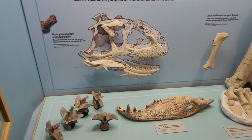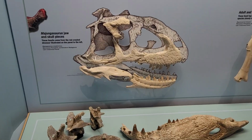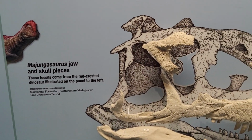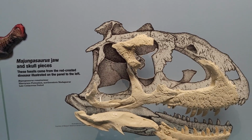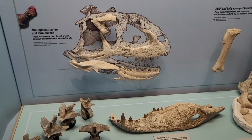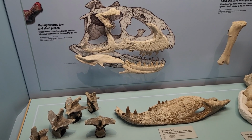I think we saw a video on this guy. The way we think that they would mate is they would wave their arms around and dance, like most dinosaurs. On Apple TV. Remember they talked about this guy? Yep, it's Carnotaurus. This is Majungasaurus. They're both abelisaurs.